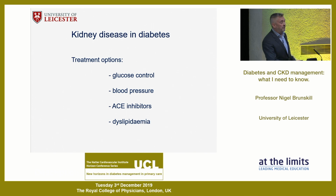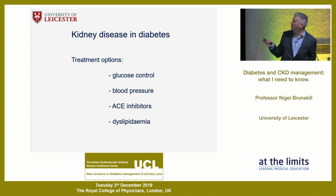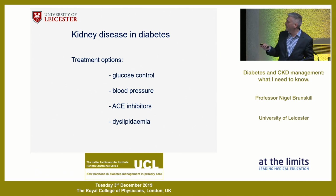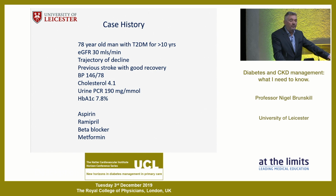So what are your treatment options in primary care for patients with chronic kidney disease and diabetes? Glucose control, blood pressure, ACE inhibitors or other modifiers of the renin-angiotensin system, and dyslipidemia. And I want to illustrate those with a typical case history. This is very typical of the sort of patients that get referred to our clinics. A 78-year-old man, he's had type 2 diabetes for many years. He's got a GFR of 30, and if you look back in your practice records, it seems to be going down. He's had a previous stroke, good recovery.